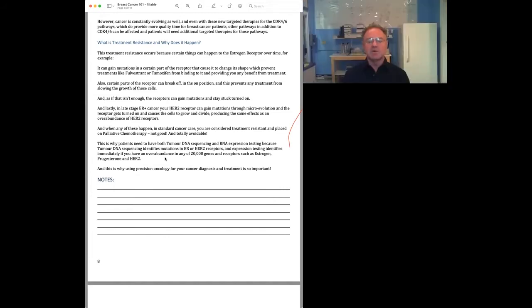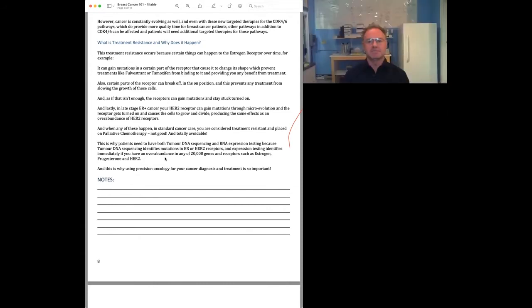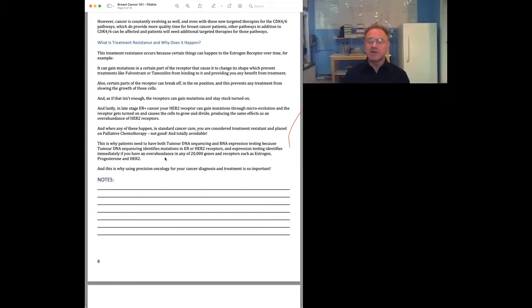Yes. And knowing which of those mutations are making things go sideways for me means that I don't have to settle for chemotherapy, perhaps. I can actually try one of these. I don't know if you actually use the term targeted therapy here. Yeah, precision oncology. These are targeted therapies.